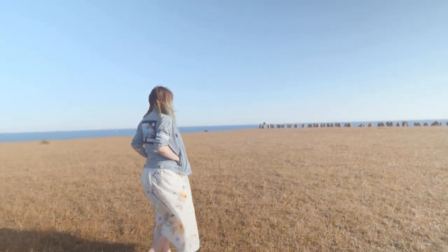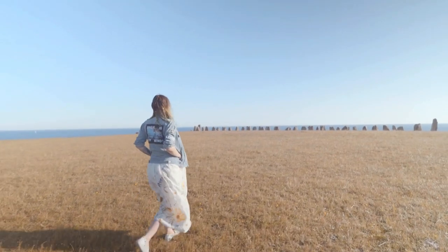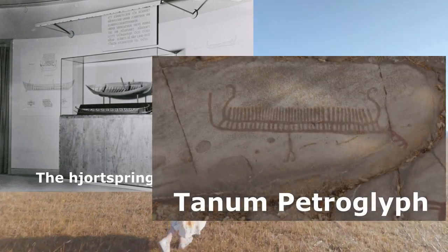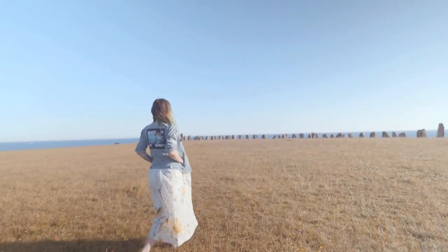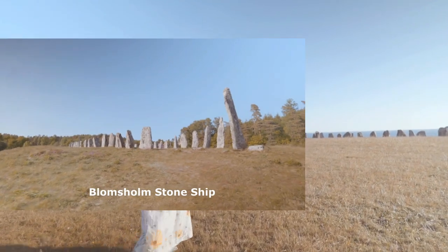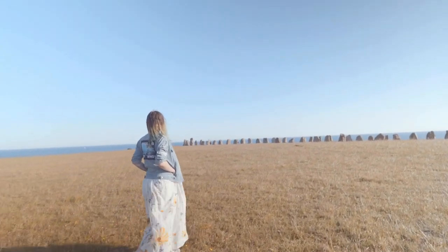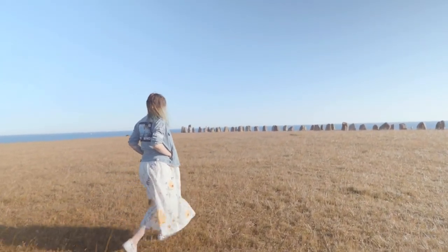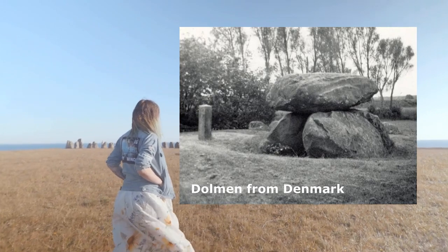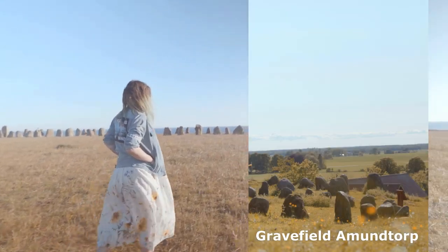The ancient tradition of building ships in ancient Scandinavia takes different forms. Sometimes it is actual boats, sometimes it is petroglyph carvings of what looks like boats, sometimes rune carvings, and sometimes it is actually huge boat-like structures made out of big boulders. The ancient Scandinavians loved their stones. They built a ton of different megalithic structures, such as dolmens, mounds, and passage graves. They also loved making stone circles and megalithic stone ships.